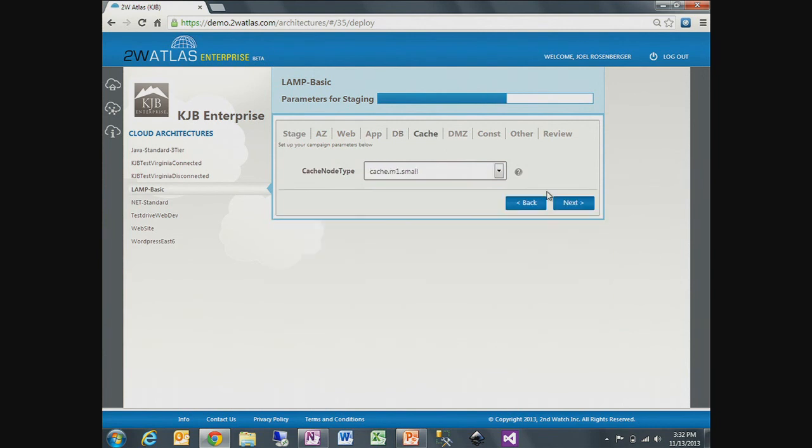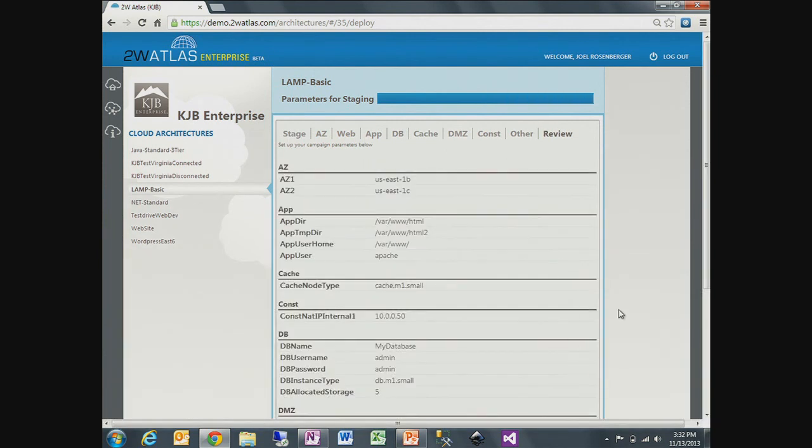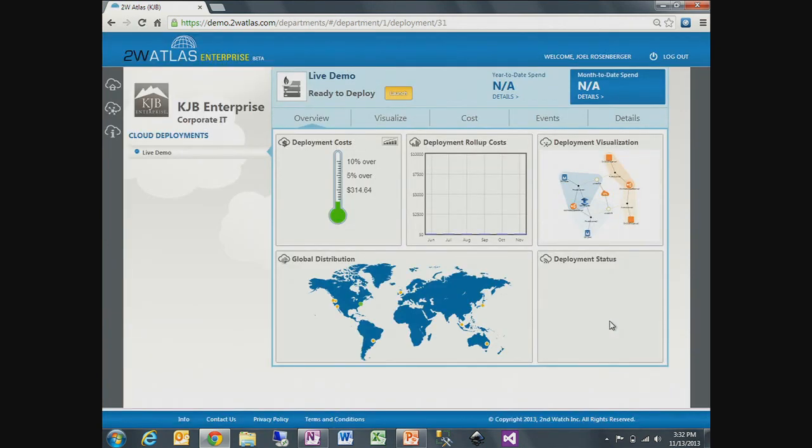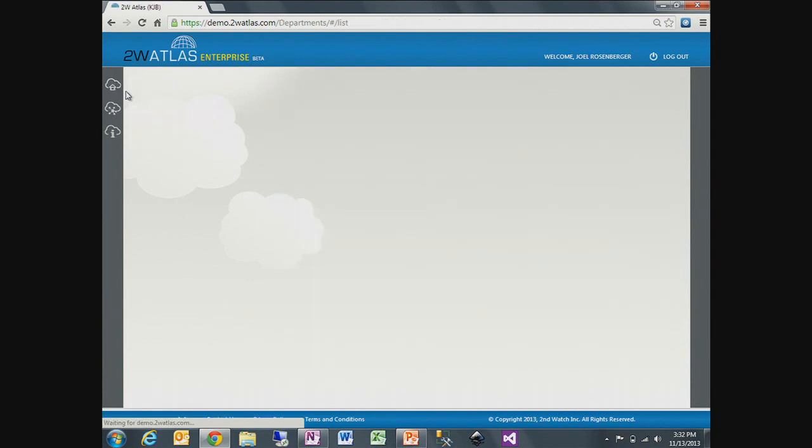And then when I go to stage it, I'll just go and stage it out. And what will happen is it will take me right to that. So now I'm ready to deploy it. So basically what it does is it saves away that configuration so that I know that's the configuration that I'm going to go and deploy. So let's go back to the live demo.